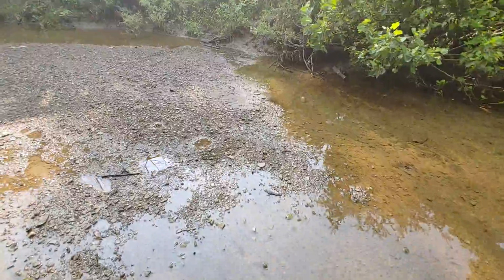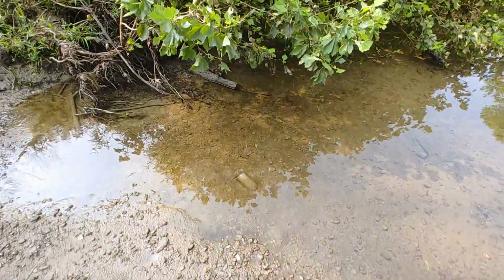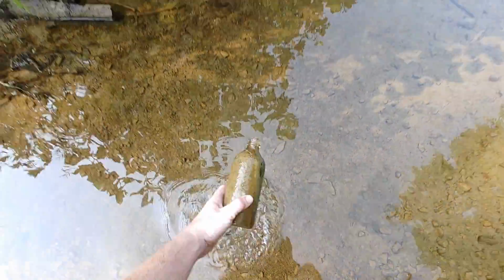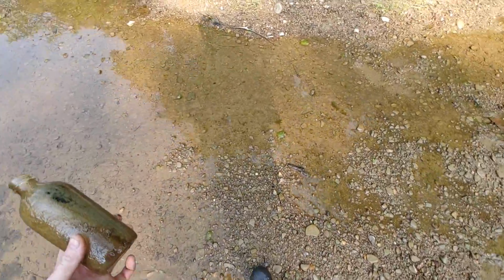But it hasn't rained at all this week besides yesterday. It drizzled a little bit, but it's still pretty clear out here in the creek. I mean, visibility is really good. This is just junk. I just picked it up, but I'll make a pile right here.